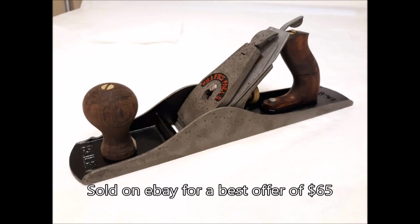Old tools sell well. I bought a whole box of planes at an estate sale last summer. They were old, beat up, rusty. I actually sandblasted them, painted them, oiled them, sharpened the blades. So I do have a lot of work into this. I listed this one for 110 and finally took a best offer of 65 on it. Don't know if I'll do this again because it was a lot of work, but I did profit heavily from it. I still have a couple small planes left.